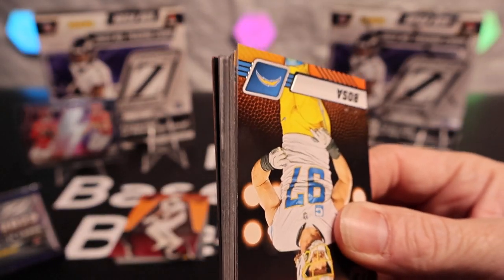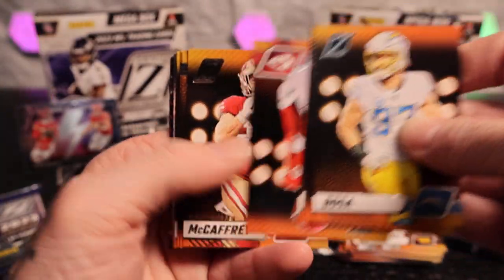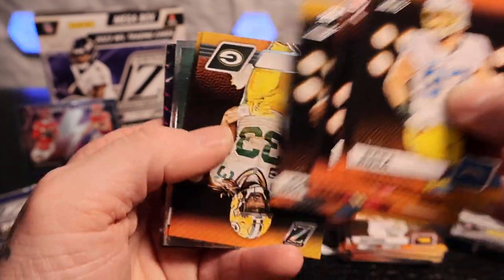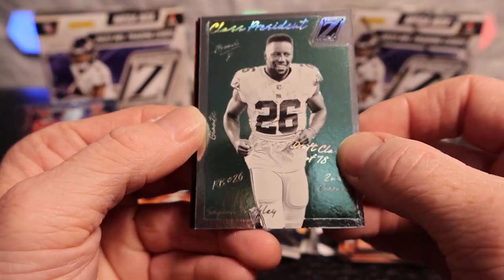Has anybody opened this product yet? I mean, I do like the thicker stock cards in here. That's pretty cool about them. If you did, send me a little comment down below and tell me who you picked, or who you hit. Who's your biggest pull? Who is this here? Saquon Barkley.